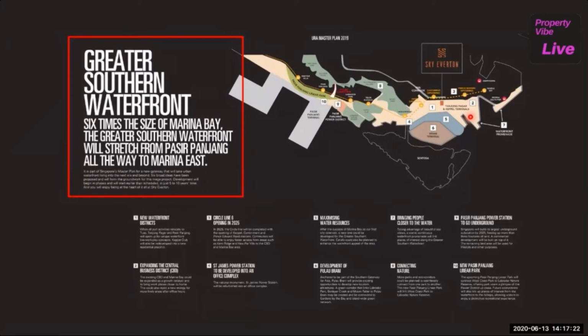Then, of course, number three, we have the completion of the Circle Line coming up. You can see our station down here. We're actually just in front of here. This is where Cantonment MRT is. Our development is on this red board down here, definitely within walking distance of this new Cantonment MRT. In fact, only 200 meters.